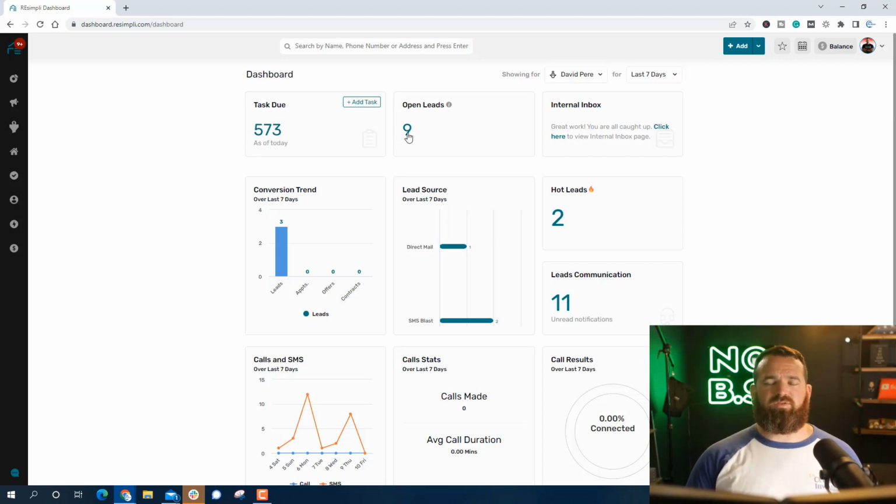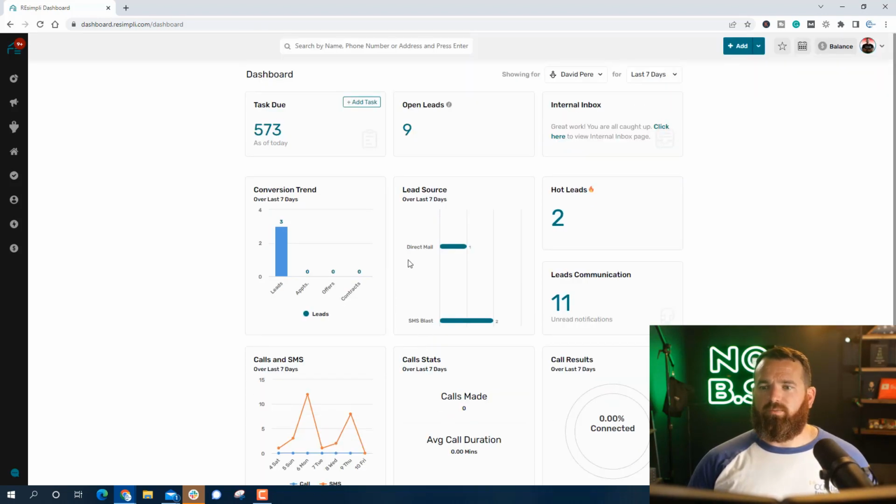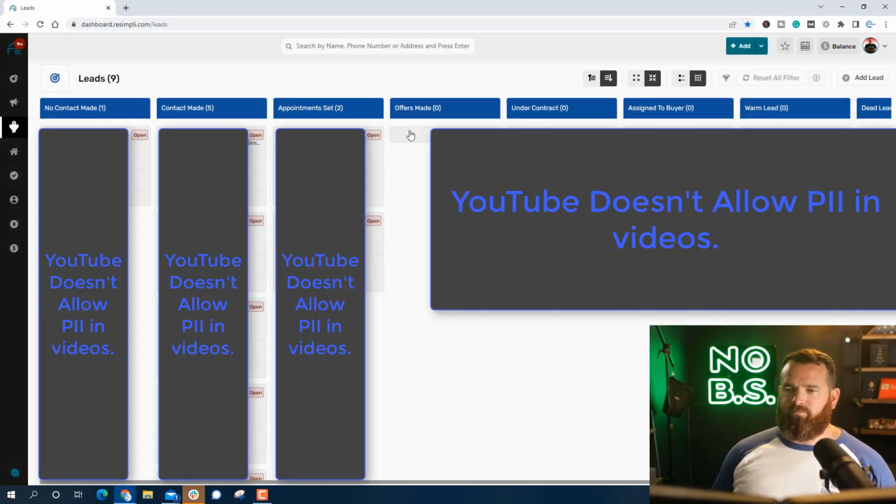And then open leads means someone who called in or texted you and you haven't responded yet. You can mark leads as hot, different communications that have come in or gone out. And you can see all the different data here, which again, over the last 7 days is very minimal. But if you click open leads, it takes you to this.